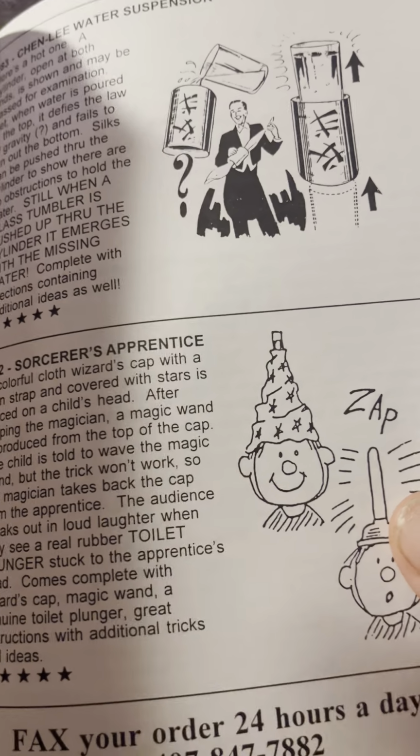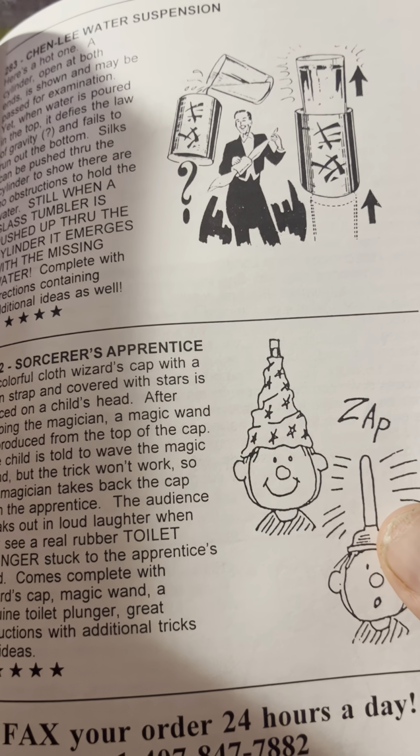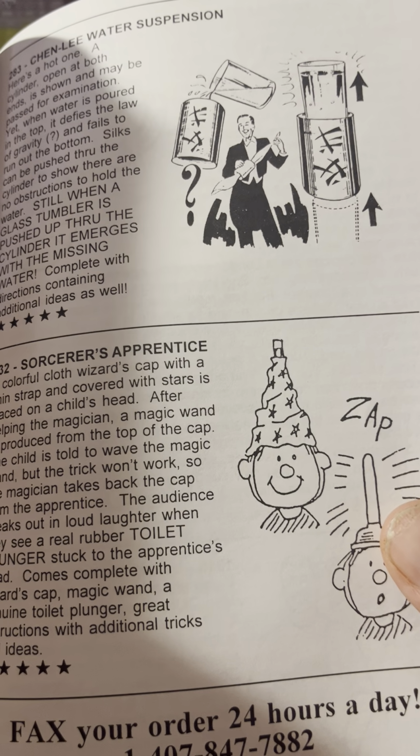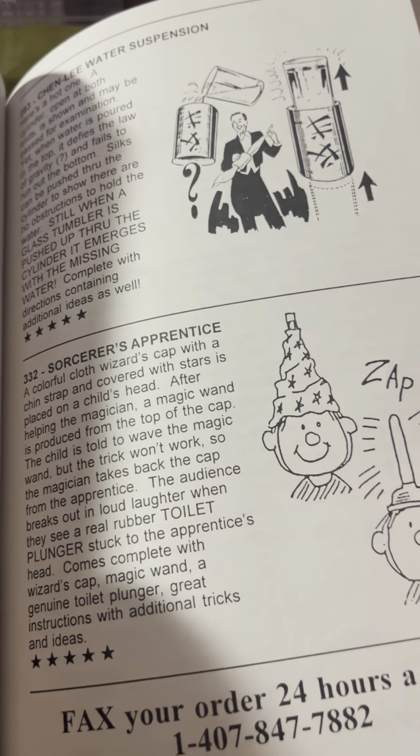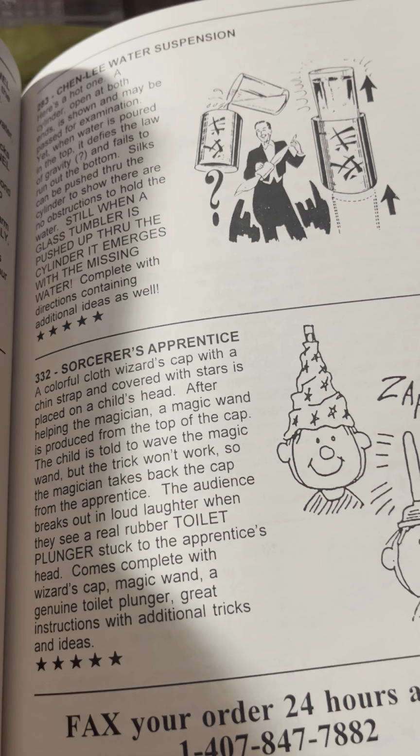Sorcerer's Apprentice, that's more of a gag. You get a kid up there, you put a wizard hat on them, and you take the cloth off, and there's a toilet plunger on their head. Water suspension, I never had that one.